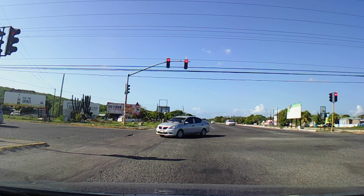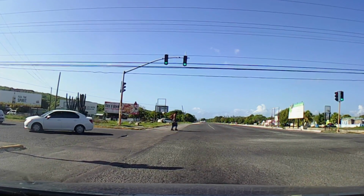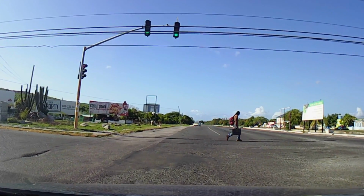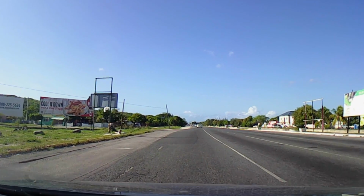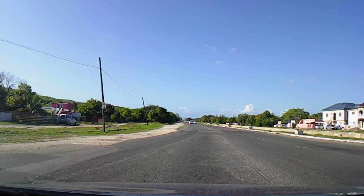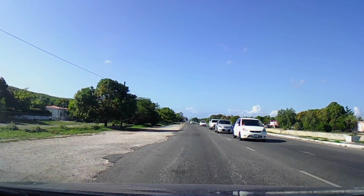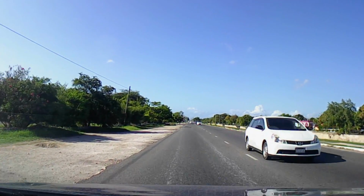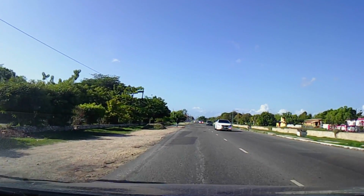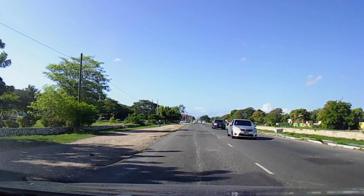However, we will not be turning, we will be heading straight, and right in front of us, after passing the intersection, is the Hellshire main road. So, as I said guys, it's an easy drive up to Hellshire. To our left is Old Brayton, and then to our right is New Brayton.